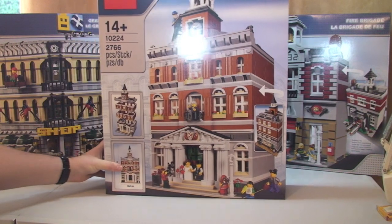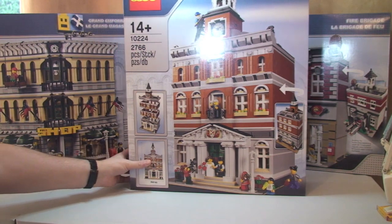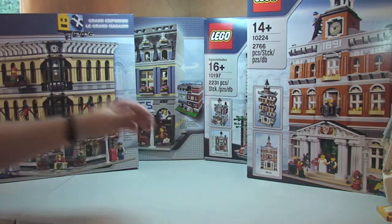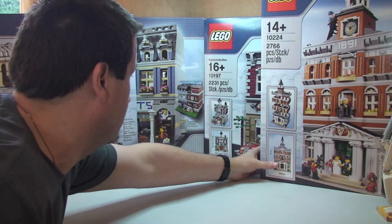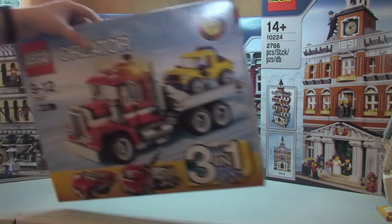Next up, we have the Town Hall. So this one retails for here in the UK £149.99. I paid £134.99, a saving of £15. That's from the LEGO store online. Again, this was another Black Friday deal where you got 10% off. So as you can see, four of the large modular sets there. So this is all going to go towards my LEGO City when I start building that, hopefully sometime in the new year.